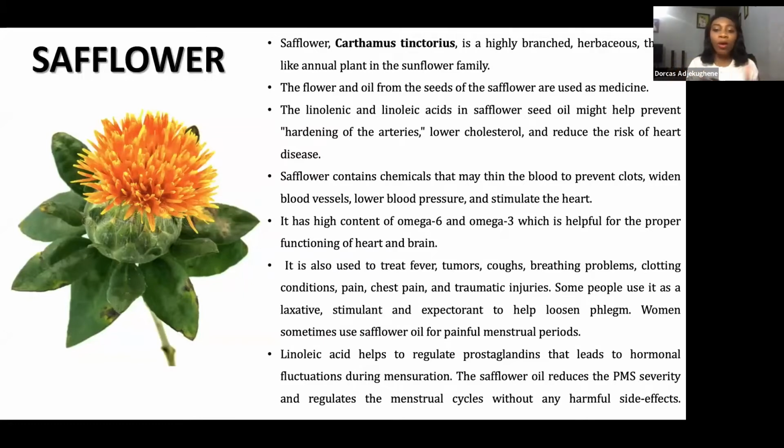Now, safflower contains chemicals. When I talk about chemicals, I'm talking about organic chemicals that may thin the blood to prevent clots. So for people that have clotting problems, the presence of safflower in the wine can actually help you handle that challenge. It helps to widen blood vessels. For those people that have bad cholesterol clogging your blood vessels, because safflower is contained in the LONGRICH liquor, you can actually enjoy the benefits of lower blood pressure and stimulation of the heart.